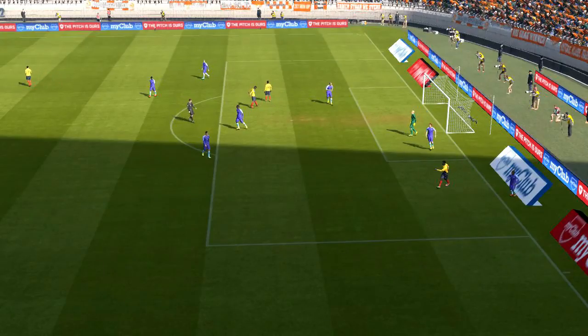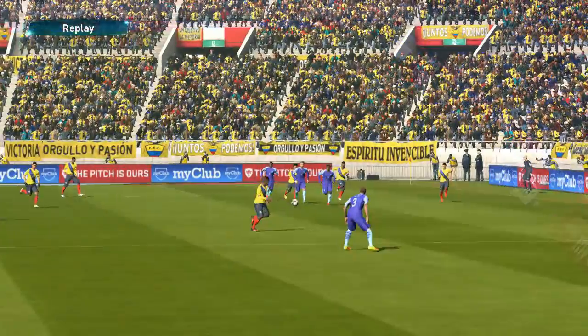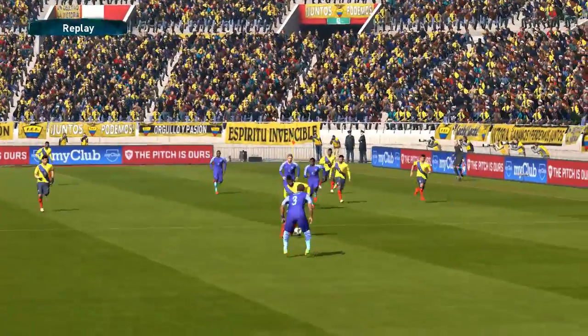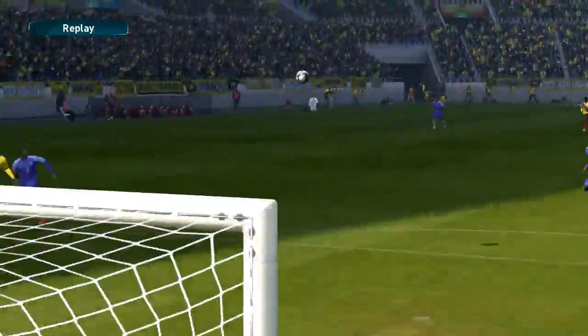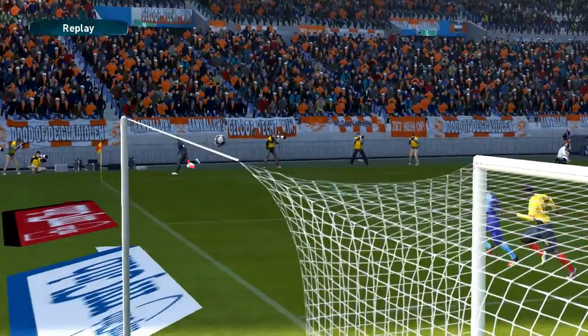Great early ball. Same can't be said for the finish. Well, if only the calibre of the finish was as high as the calibre of the supply. I mean, that was a beautifully played cross and really should have seen something better on the end of it.